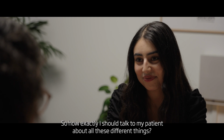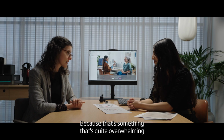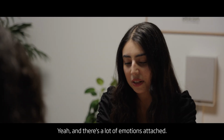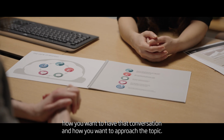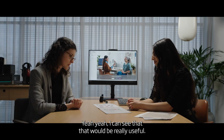Yeah, so how exactly I should talk to my patient about all these different things. Exactly. Because that's quite overwhelming if you've never spoken to someone about tinnitus before. Yeah, and there's a lot of emotions attached. So it's a really great way to form how you want to have that conversation and how you want to approach the topic. Yeah, I can see that would be really useful.